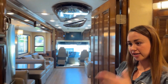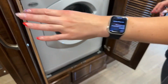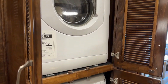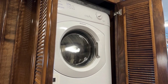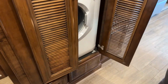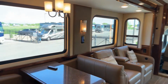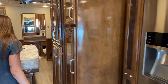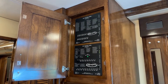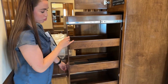And then directly across here is going to be our washer and our dryer. So a nice little separation here with its grips to help soundproof it while you're inside running the washer or dryer, it's not going to drive you crazy. Alrighty. And then directly across from our washer and dryer is just going to be our control panel. And then right here is our big, beautiful roll-out pantry.